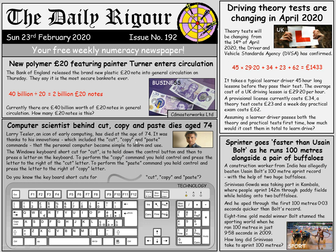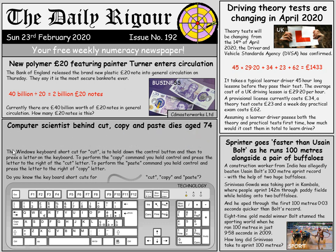So onto our technology story. The computer scientist behind the cut, copy and paste functions has sadly passed away. Rigour Maths certainly wouldn't exist without these three functions, and I know a lot of university students alike will be thoroughly grateful too. So we hold down the control button, and then what button do we press for cut? It's actually X. So cut is control and then the X button.